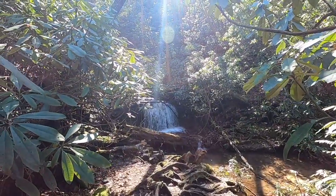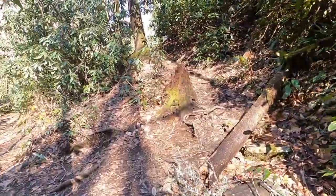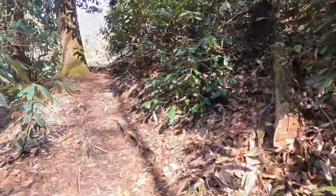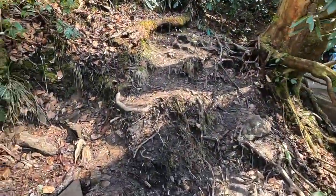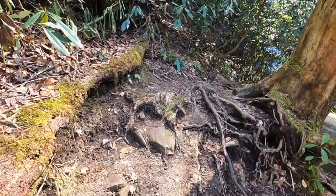Beautiful. Something tells me there's more. Let's head up this way. A little bit muddy. A little ice, still a little bit of frost.